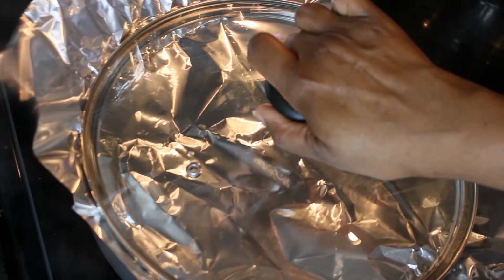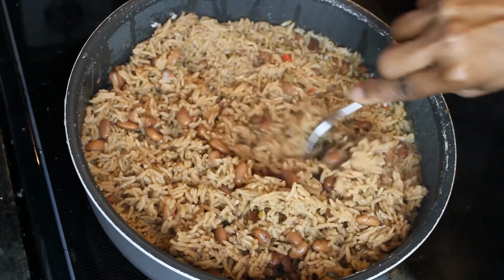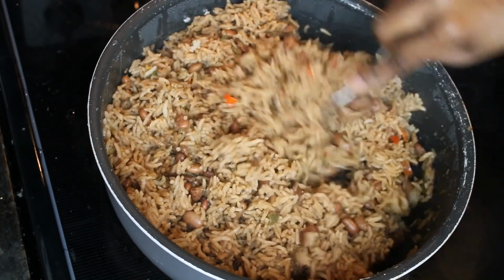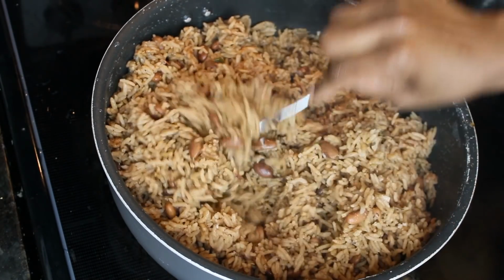And just to let you know, I had to leave for about 45 minutes to go get my son, and I turned my stove off and came back, and from the heat and the steam, it went ahead and cooked the rice on its own. So that's just to let you know that it does not take a lot of heat or a lot of water to cook the rice to perfection.